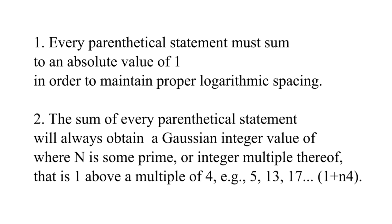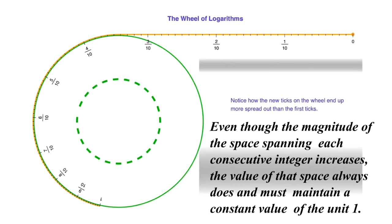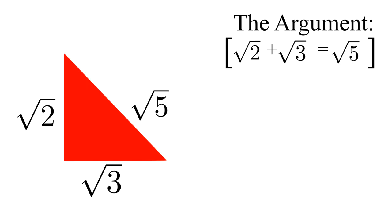Now, the first question you probably have is, wait a minute, where did this absolute value of 1 come from? Well, keep in mind we are summing integers and parenthetical statements. And even though we may or may not know what the sum of a parenthetical statement may be, what we do know for sure is that these parenthetical statements always span the space between 2 consecutive integers. And the difference between any 2 consecutive integers is always 1. So since each parenthetical statement always occupies that space between integers, then it must always equal an absolute value of 1.